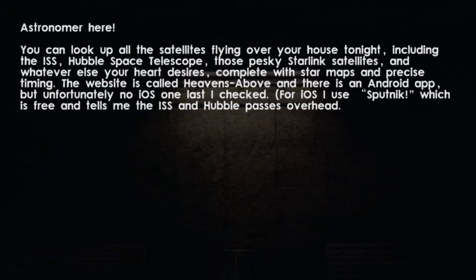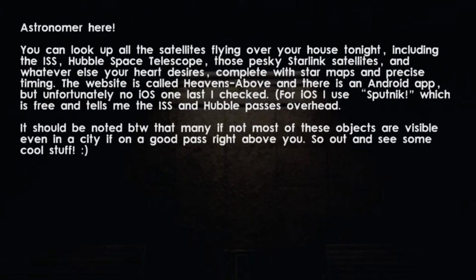For iOS I use Sputnik, which is free and tells me the ISS and Hubble passes overhead. It should be noted BTW that many if not most of these objects are visible even in a city if on a good pass right above you. So go out and see some cool stuff.